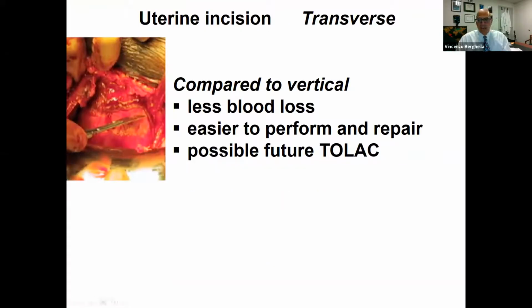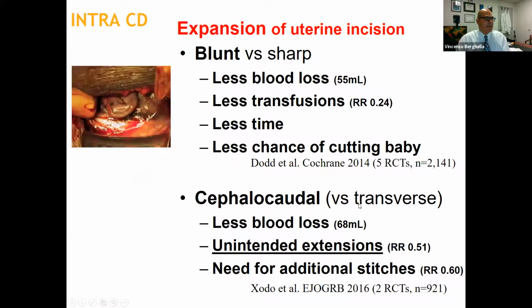The uterine incision, I completely agree with him. The lower you do it, the stronger it's going to be. Obviously, the transverse is better than vertical, and you can expand it again bluntly and not with scissors. Large Cochrane on that, and also as he showed, you can put your fingers up and down, cephalocaudal, having less blood loss, and especially less extensions on the side, which can bleed, as you know, quite a bit.